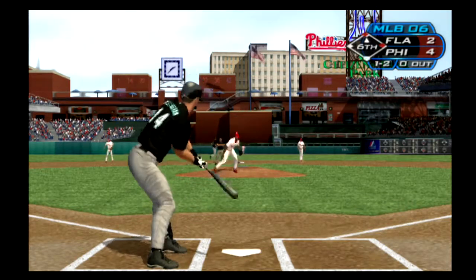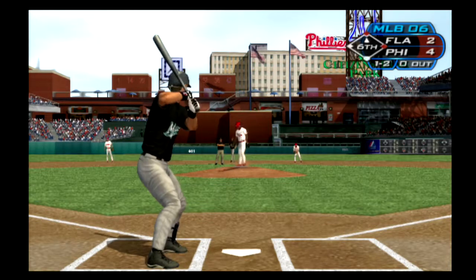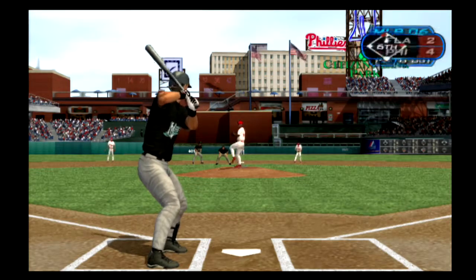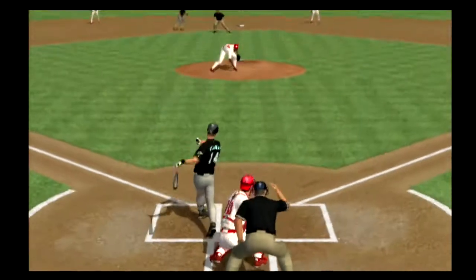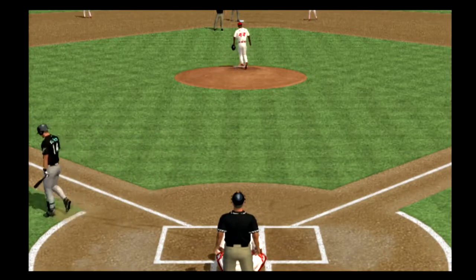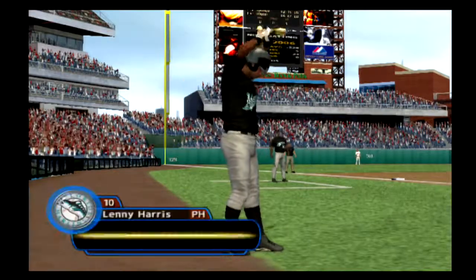And he missed with it. It's 1-2. None out. Runners at first and second. Swing and a miss on the slider, and that's out number one. Lenny Harris will get the call here as he'll hit for the pitcher.